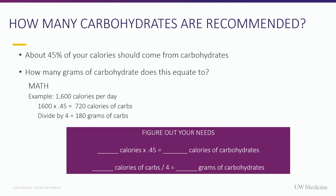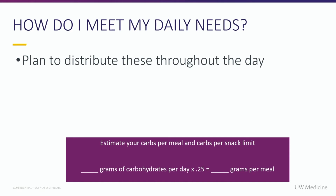So that's why we do that final step, divide by 4. There are 4 calories per gram of carbohydrates. And so this is going to tell us for a 1,600 calorie a day diet, we need about 180 grams of carbohydrate. And we're going to get the most benefit from getting those carbohydrates spread throughout the day. 180 grams of carbohydrate may sound like a lot, but as we go through this PowerPoint, you'll see how it can add up pretty quickly.